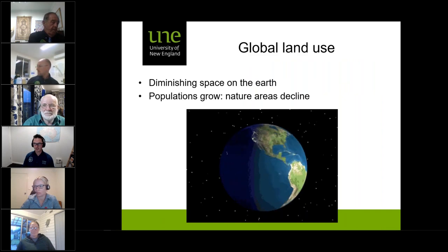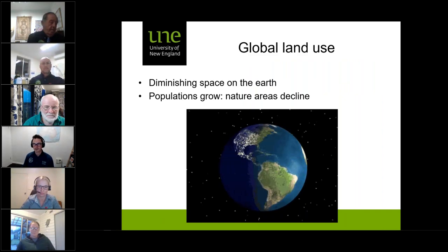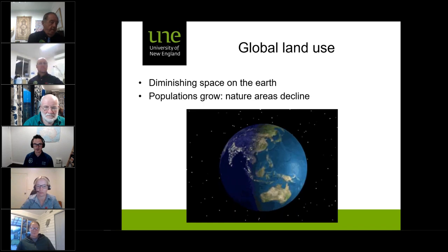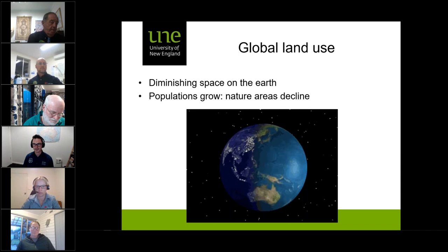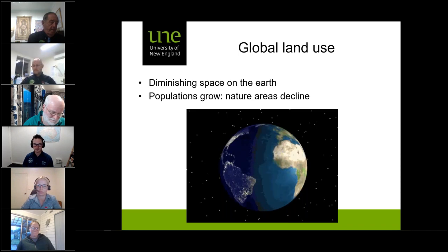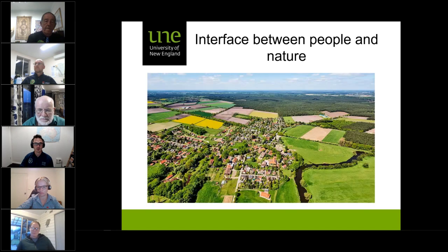So global land use is obviously diminishing, and the amount of land that we have on Earth is constantly getting smaller and smaller, mainly due to population growth, and so our natural areas are constantly in decline. So we would all love to see more of these types of images around the place, large natural and wild landscapes. These are home to a variety of different species.